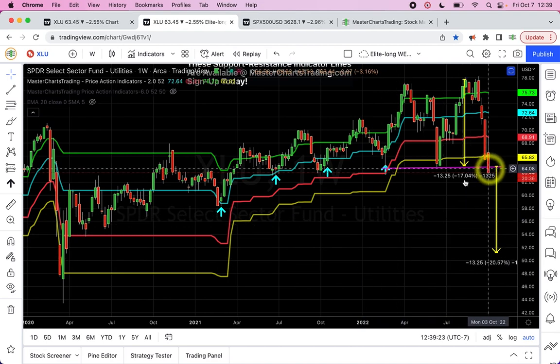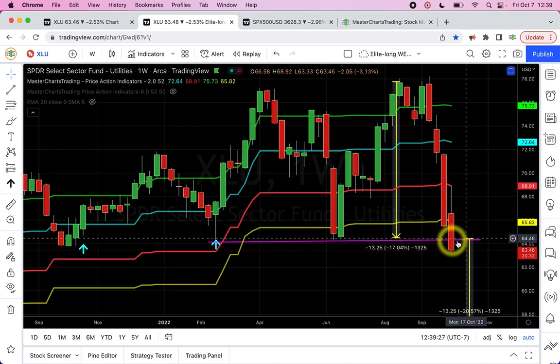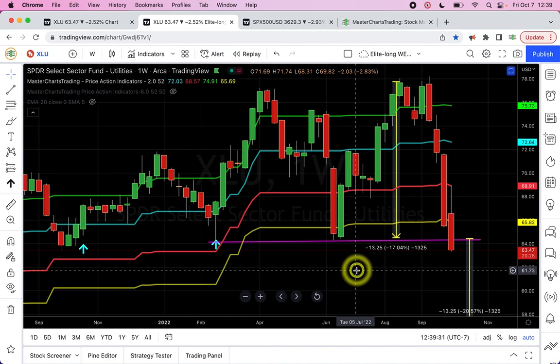This is important. This support break from this week is a weekly support break. It really does not look good at all.